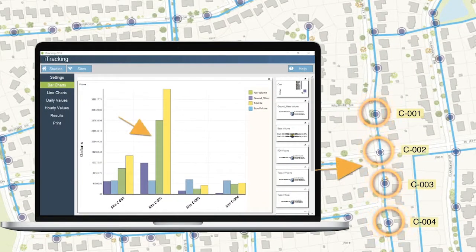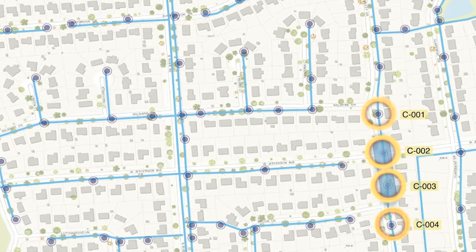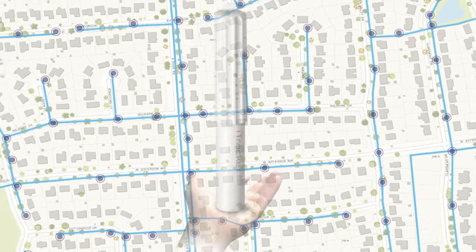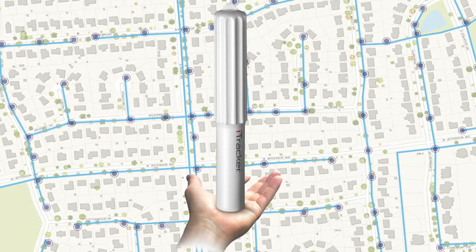With the click of a button, iTracking software auto analytics highlight the micro-basin segments responsible for the greatest volumes of I&I. Having now isolated the micro-basin segment responsible for the highest contributions of I&I, CCTV inspection is performed to visually determine the exact cause of the problem. iTracking I&I micro-detection is as simple as that.